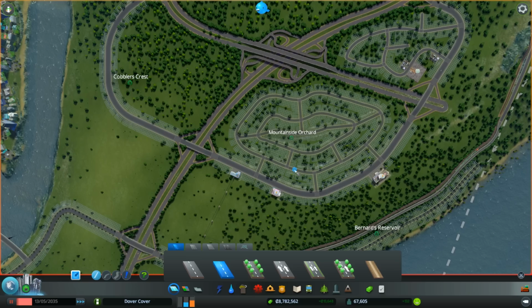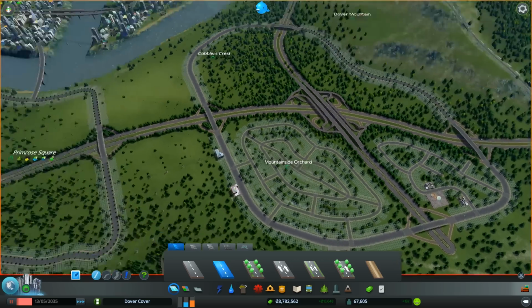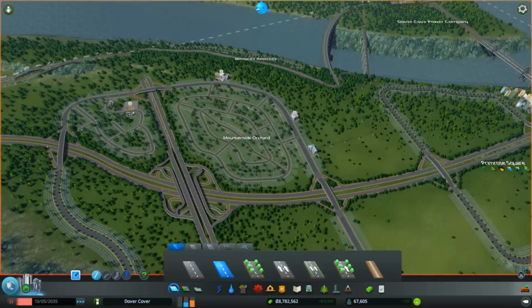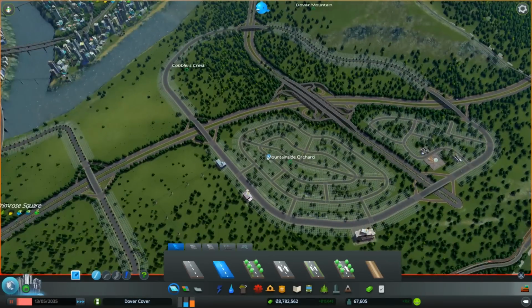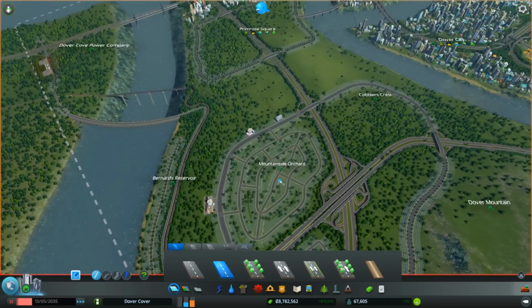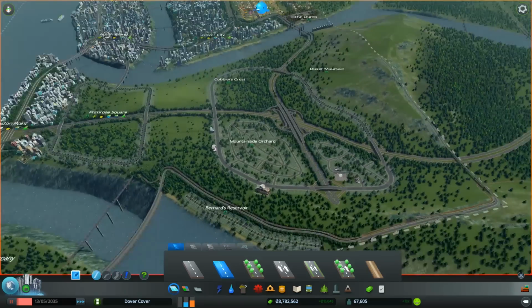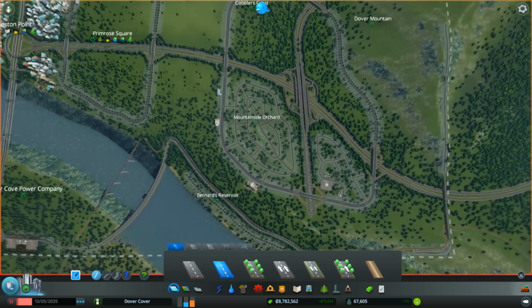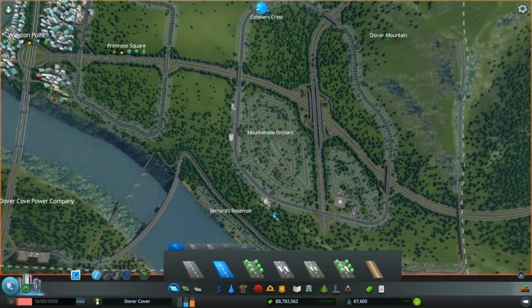And I think the traffic in here should be just fine. Yeah, the traffic in a place like this should be very good, even though it's very interconnected. It's like a grid-based area. It just looks cool. It looks like a set of lips, actually. Look at that. That's a cool little design there. I like that. Very, very nice.